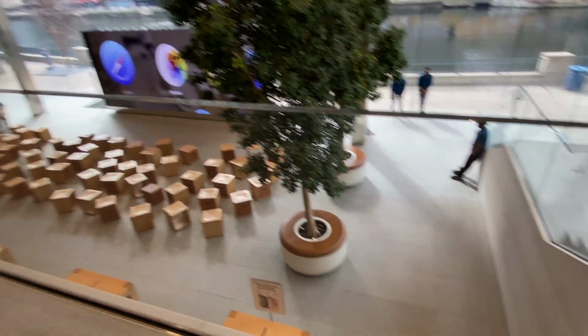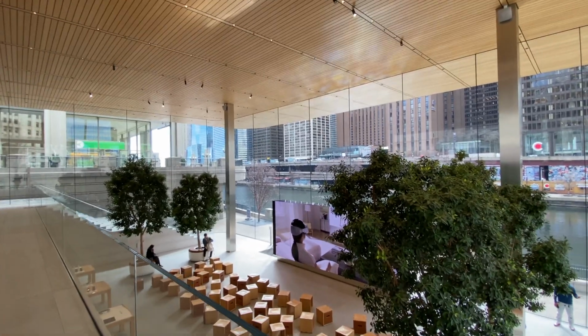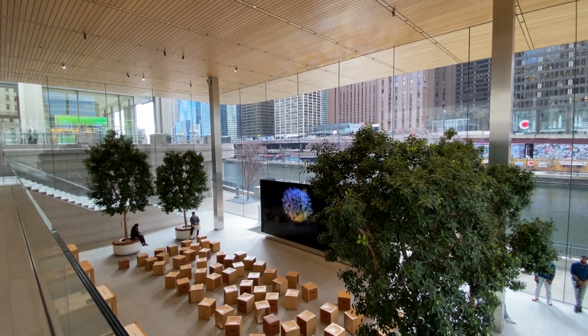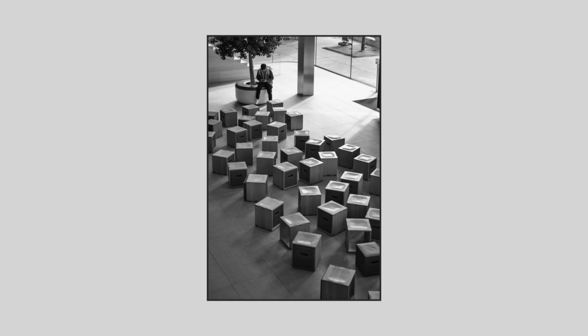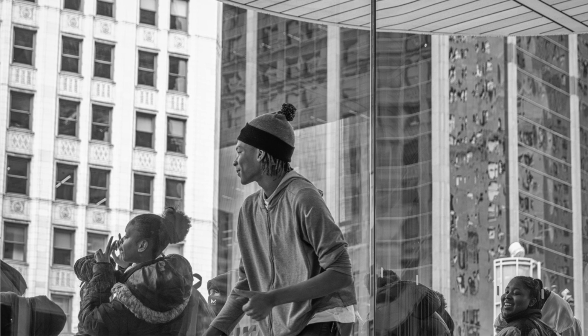So this next set of images is all from this Apple store that's right downtown, and I just was loving the light, I was loving the wood, I was loving all the glass, and obviously all the people inside. And this one right here is definitely my favorite from that group at the Apple store.